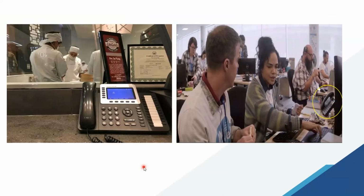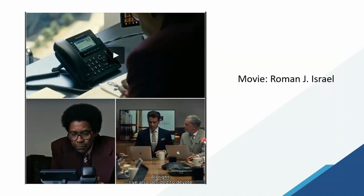So these are some of the Grandstream spotted GXP series. This one is in one of the restaurant, and this one is the office. So if you're using that currently in the office, you can enable it so you can work from home. Christian will show you how it's done later on. These are also some of the spotted Grandstream device in the movie of Roman J. Israel.